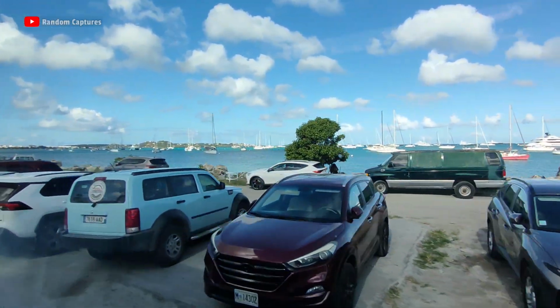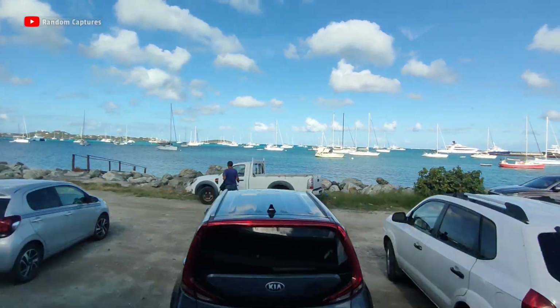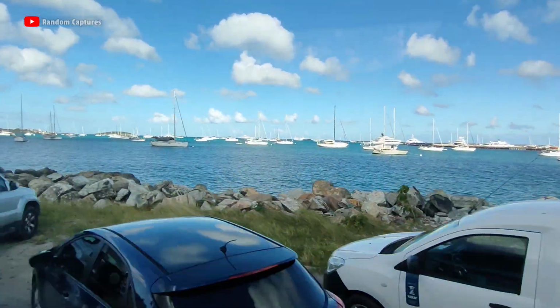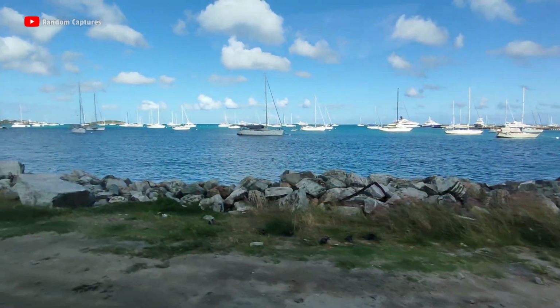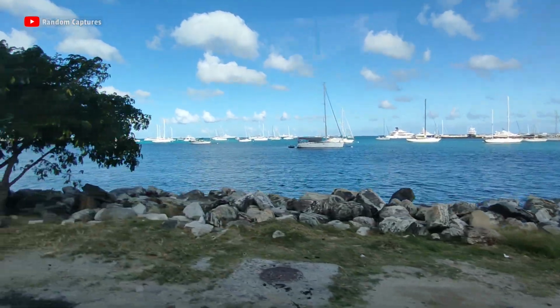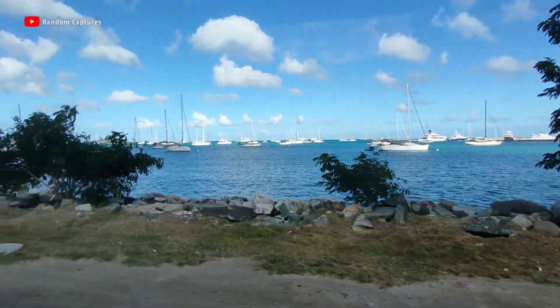So you could see a lot of boats, catamarans, mega yachts. Those ones belong to retired people, so they come to spend the winter season here with us. When the hurricane season begins, they will move to the island of Grenada. So Grenada is out of the hurricane belt.